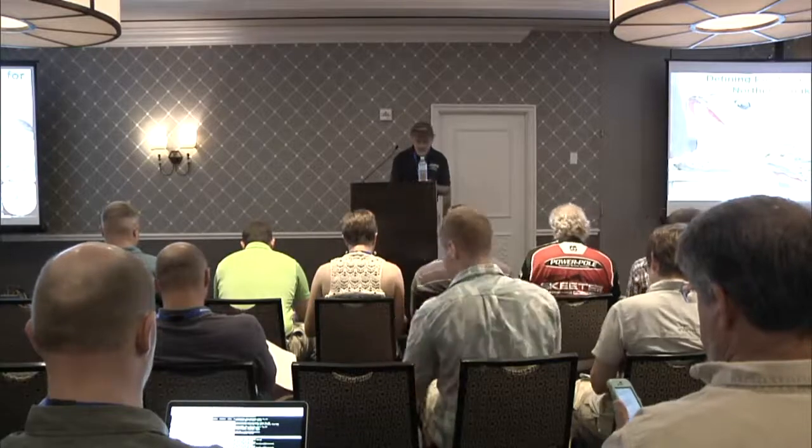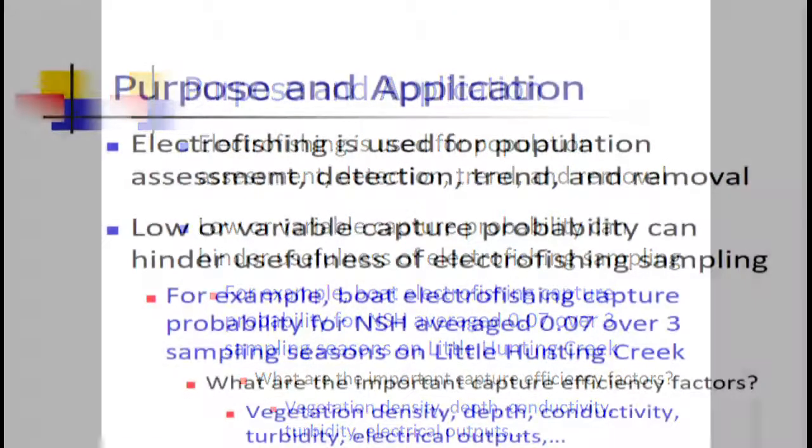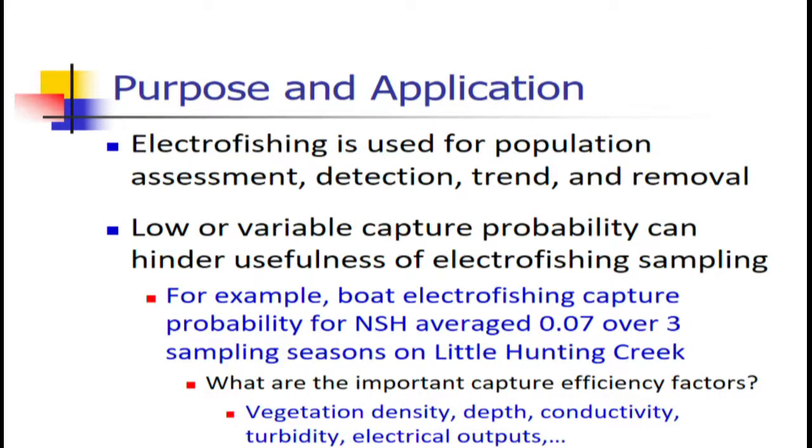And for those of you that are out sampling snakeheads, your input to this whole process, your experiences, is important. Okay, so electrofishing is used for a lot of purposes in snakehead work, but low and especially variable capture probability can be a problem. It can hinder the usefulness of electrofishing. So, for example, boat electrofishing on Huntington Creek for three seasons averaged, by my calculations, about 7%, and Josh did a better analysis, more like about 2%.